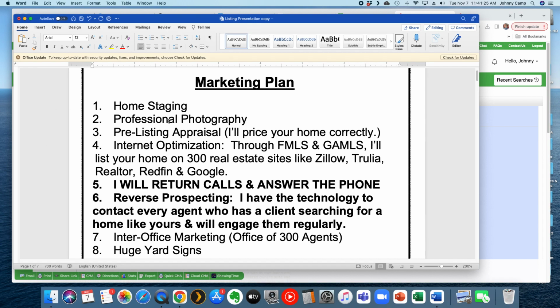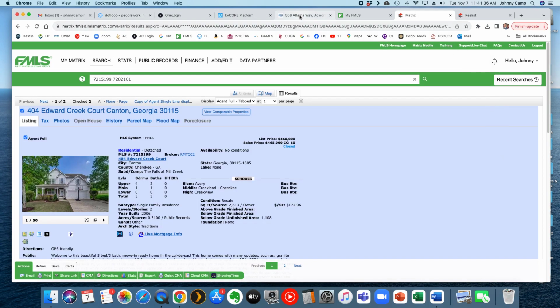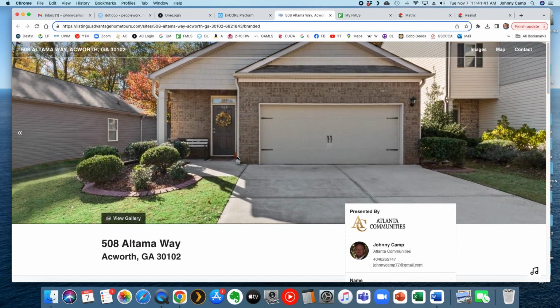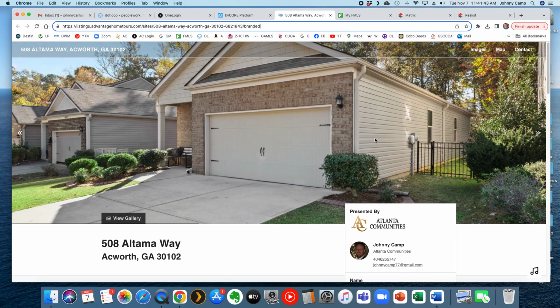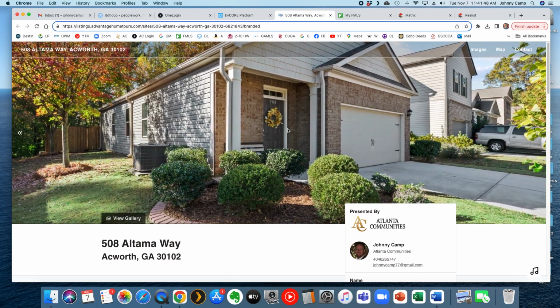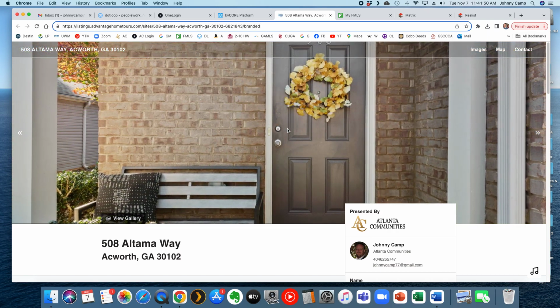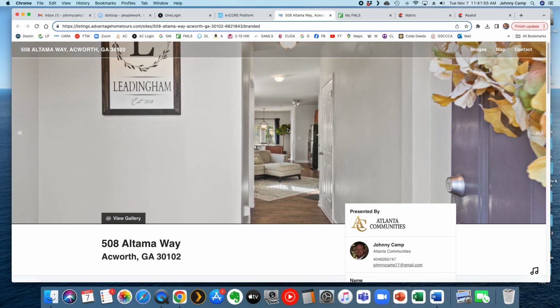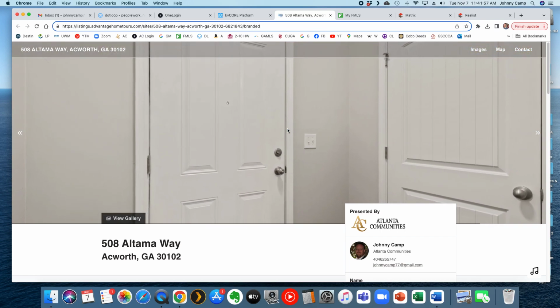Same thing with professional photography. Professional photography is at the cornerstone of everything I do. We want to get great photos. I'll just show you one here that I did recently. I make you a website. This company makes you a website. These photos, they do a fantastic job with these. Again, this is the one I just listed over in Ackworth, but you can see the incredible attention to detail. I'm not going to go in there with an iPhone and photograph your house. I'm going to pay a professional to come and do it.